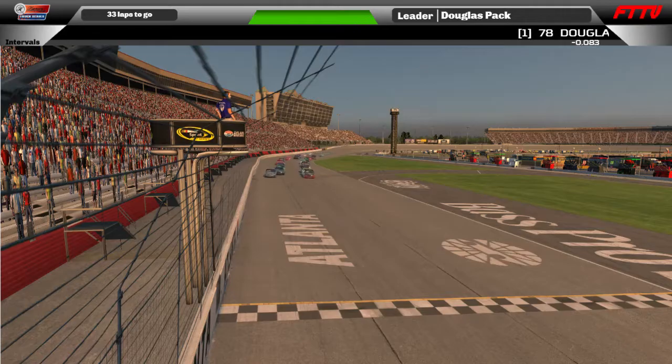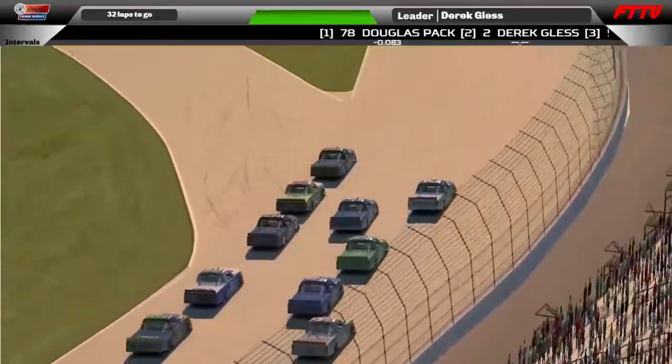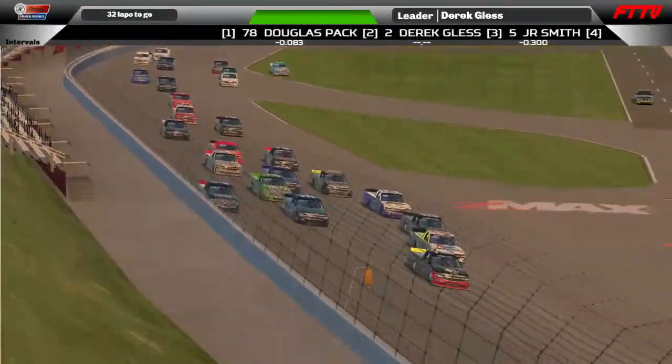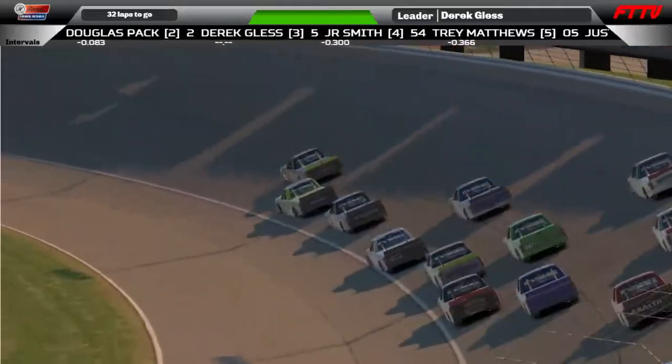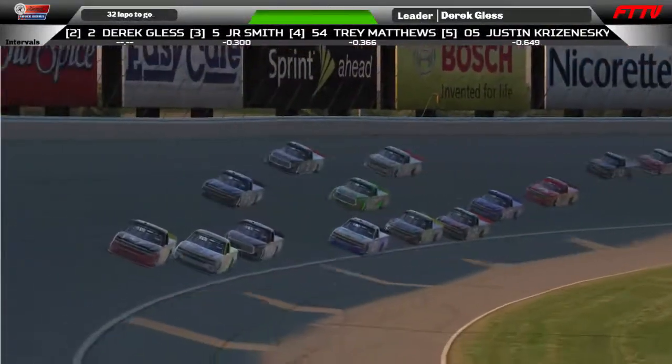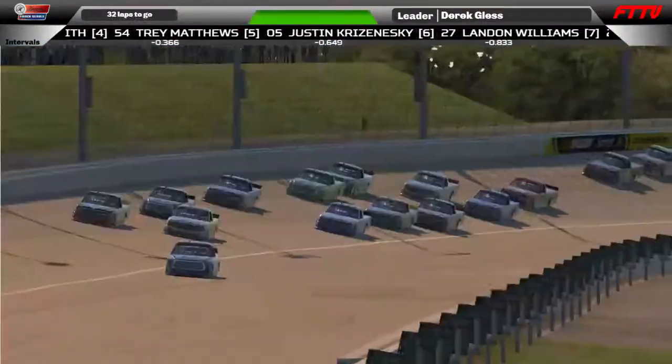Looks like the 2 had to wait on the 78 there. I wonder what that's all about. Now he's going to have to back out to not get a black flag. Now he's going to lose all his positions. They're 3 wide on the apron. On the apron. Wow. Very tight racing here on this restart.